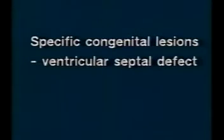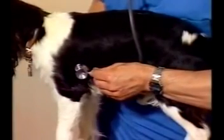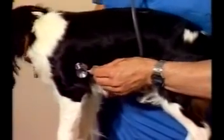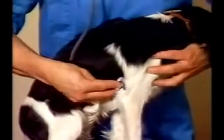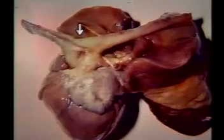Going on to consider specific congenital lesions, one of the commonest is undoubtedly the ventricular septal defect, which results in a loud systolic murmur over the mitral valve on the left and on the tricuspid on the right, which gives rise to this classic diagonal murmur across the chest of almost equal intensity on both sides. Probably the second commonest lesion we see is patent ductus arteriosus, where the remnant of the ductus arteriosus fails to close after birth.